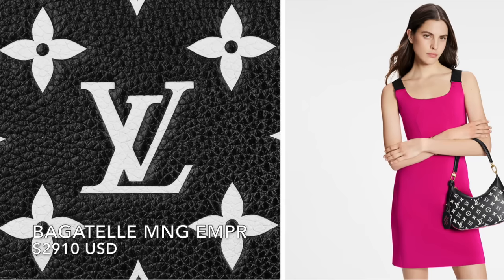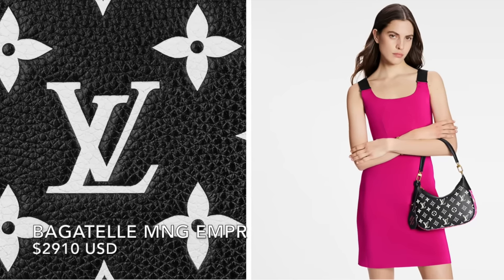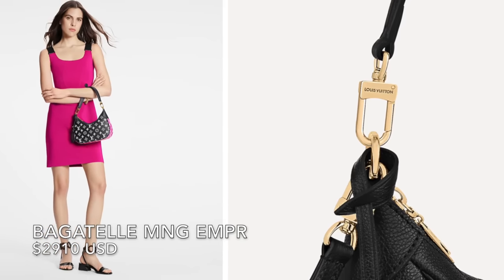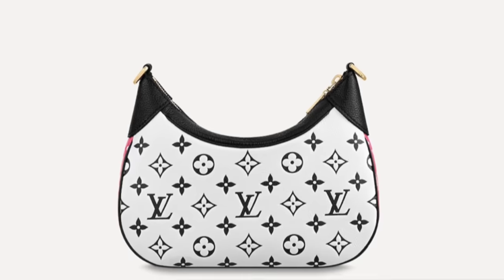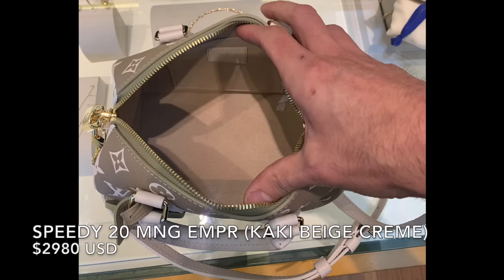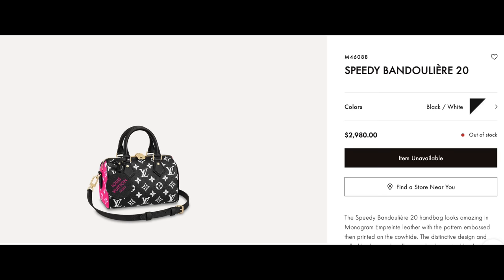This is called Bagatelle Monogram Empreinte Leather. This bag also comes in Noir Blanc, the white, and the rose, the hot pink combo as well, but I think the price is pretty up there. It's about the same price as the new Speedy 20 in khaki beige cream. Super cute, of course. Honestly, I wouldn't get one for myself, but the Sunrise Pastel, if they bring it out, I might get interested in it.